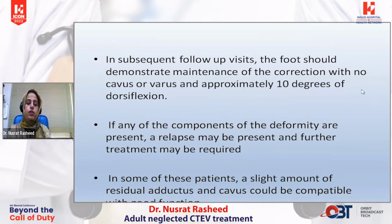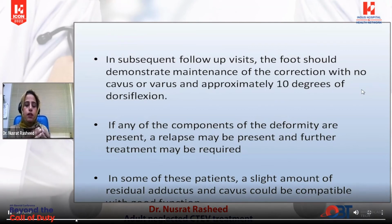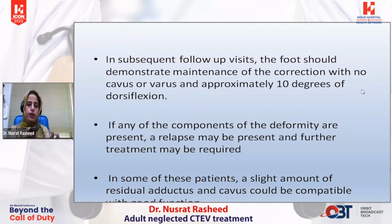If any component of the deformity is present, a relapse may be present and that may require further treatment. So we have to assess the patient again and again during the course of treatment. At any stage, if you are stuck with any problem, you have to revise your management plan. In some of these patients, a slight amount of residual adduction and cavus can be acceptable provided it is compatible with good function. So we have to see the compatibility with function. Sometimes there are residual deformities like a slight adduction and cavus. But if it is not creating a problem with function and it is compatible with function, we can accept it, and we have to counsel the patient that we can manage it as it is, and accept this residual deformity.